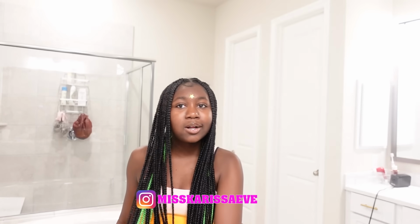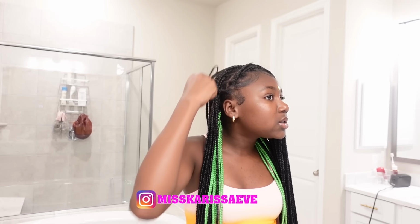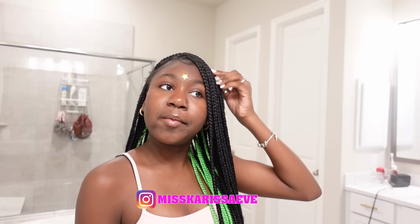Obviously, leaving your hair down is not really a hairstyle, but you just leave your hair down, or you can flip it to the side. That's my go-to hairstyle. You love a good side part. You know what, I used to never like side parts. I used to hate them. So you could just do a little side ponytail. I need to put this part back.